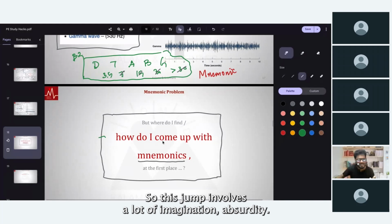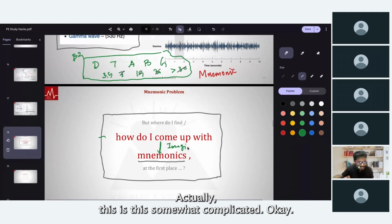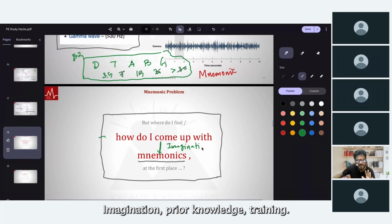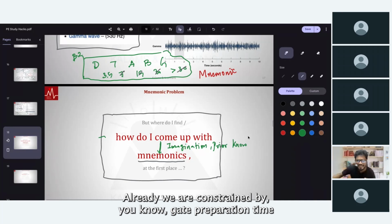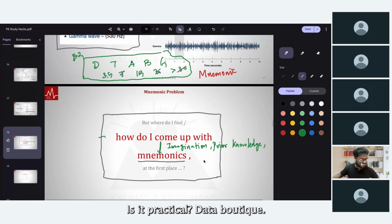So this jump involves a lot of imagination, absurdity, regularization. Actually, this is somewhat complicated. Imagination, prior knowledge, training. Already we are constrained by GATE preparation time. In that I'm going to train for preparing for mnemonics and all that? Is it practical? Data buji.